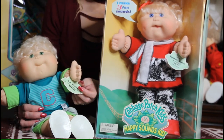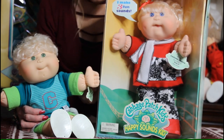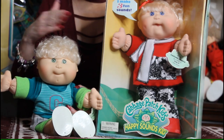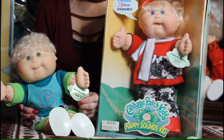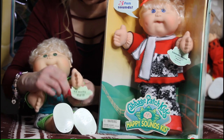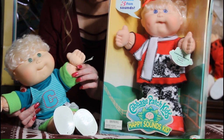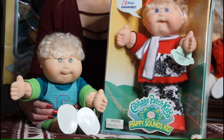His birthday is September 15th. One thing that I do want to mention that I didn't mention earlier in the video. Most of the Mattel kids come with birth certificates and adoption papers, like all the other Cabbage Patch Kids did. But the Mattel kids came with their name and their birthday on their wrist. And this is an actual sticker. I'm not going to take it off, but I'm going to show you. You can take it off and place it right on the birth certificate. So it has their name and their birthday right on it. It was just a little different, neat way to put a name and a birthday to the kids. But anyways, Rob Stanley here, he is a Happy Sounds kid.